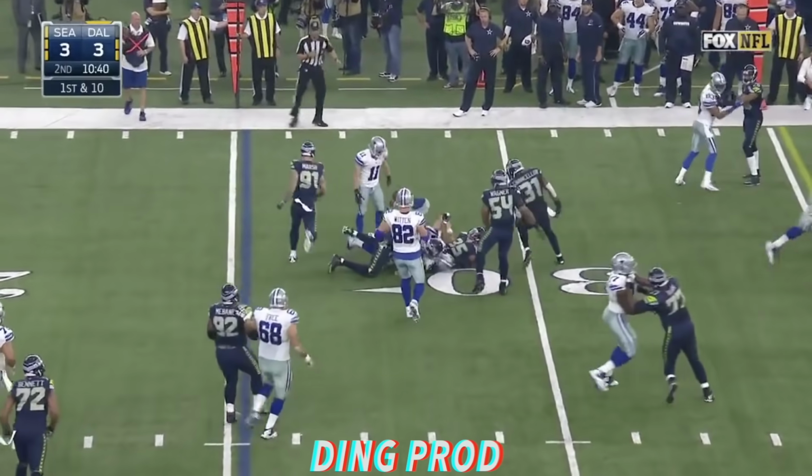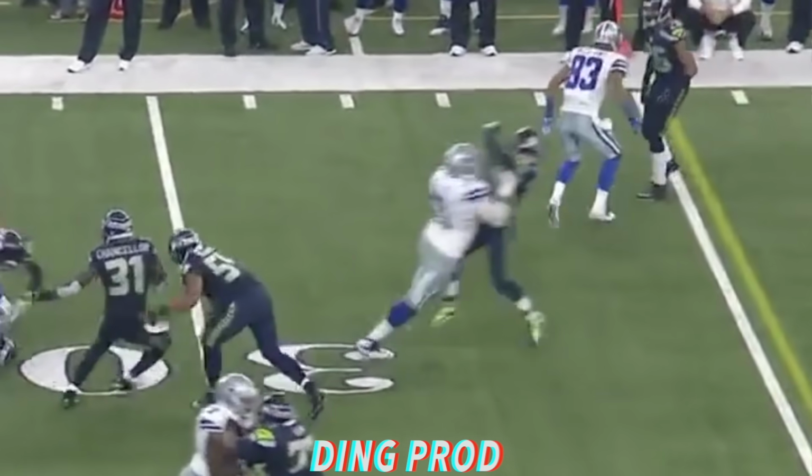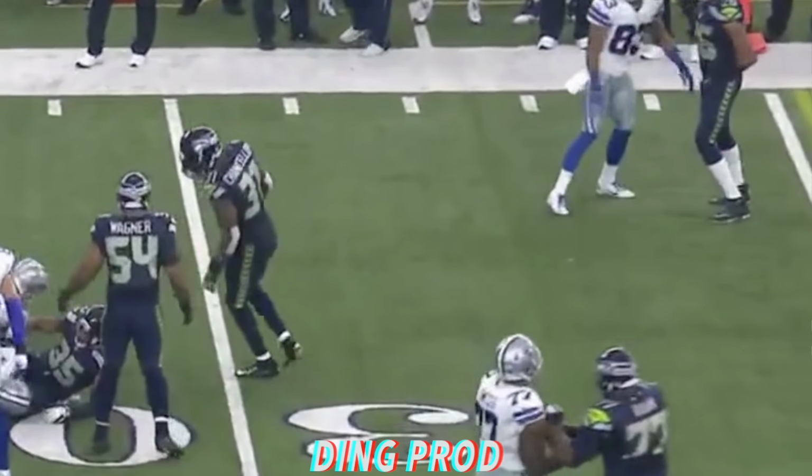You know, in reality, it's been even longer seemingly for him than that, because he missed all the training camp. He missed the entire preseason. He only played it.